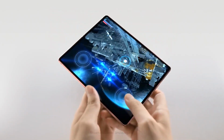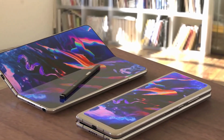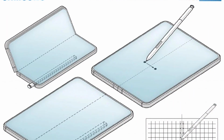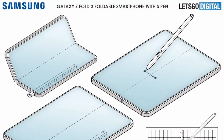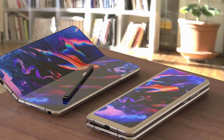And finally, the price of the Galaxy Z Fold 3 is expected to be similar to the Galaxy Z Fold 2. We have seen the S21 Ultra devices. The S21 series is $200 cheaper than its predecessor, the S20. So we can expect that the Samsung Galaxy Z Fold 3 will have a similar price or maybe even $100 cheaper than last year's Galaxy Fold devices.